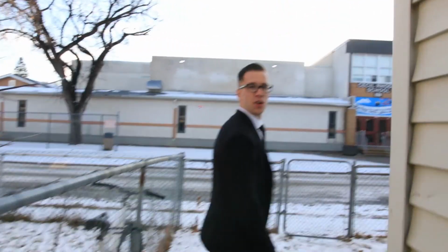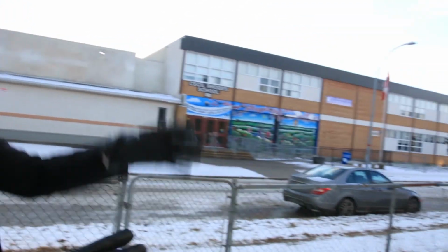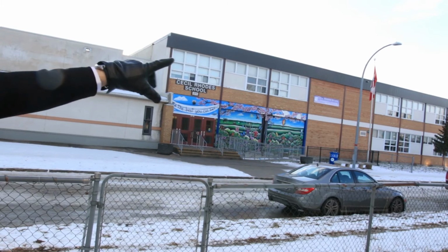But one of my favorite parts about this property, again, is I know the area. I just flipped one a couple blocks away. It sold right away. It sold over asking. This one has an extra bedroom. This one also has a garage. And this is also right across the street from this nice school here.